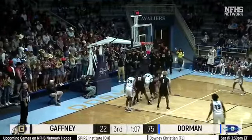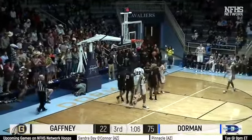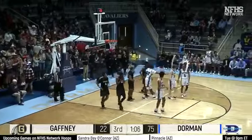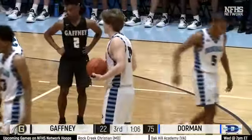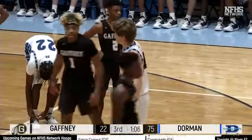Shot wouldn't go down for Dante. Make it Peyton Thomas. And another Gaffney foul coming up. There's Peyton Thomas. Thomas will go to the line and shoot two.